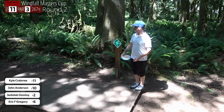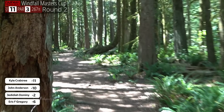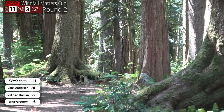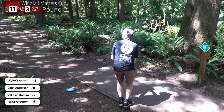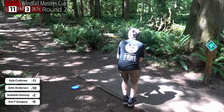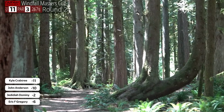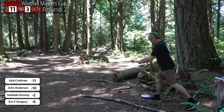Really protecting the basket area, making a guardian area for it. All right. That one ended up a little left. Eric up next. The forehand. Ooh, it hits that tiny little arm.